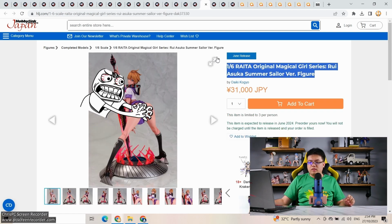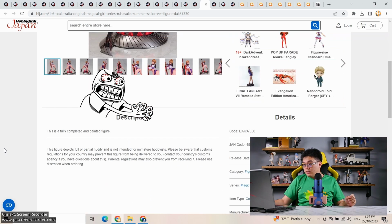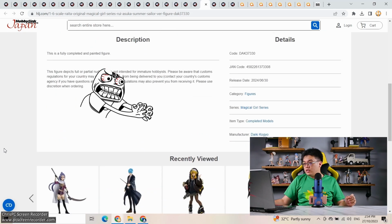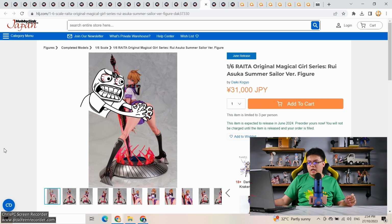Next figure, this is quite nice as well. From Daiki Kogyo, we have a 1/6 scale Raita Art Original Magical Girl Series Rui Asuka Summer Sailor version for 31,000 yen. Now this is quite a tall figure from the looks of it. The dimensions are not mentioned by HLJ over here, but I believe this is at least 28-29 cm tall, head height, right? The whole thing is way taller. 31k feels okay for a figure like this. This is a 1/6 after all.